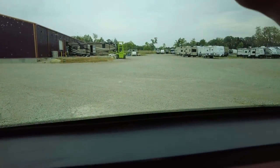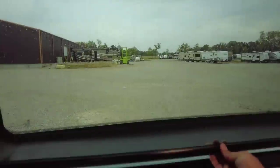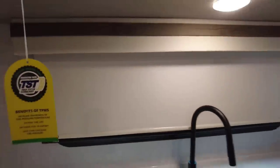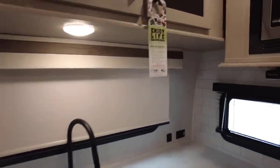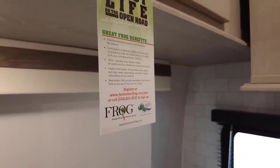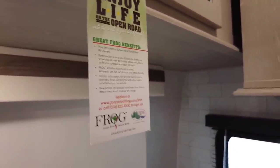Of course, tire pressure monitoring sensors. Look out the front of your automotive grade front windshield. Got a nice little MCD UV blocking shade and then a blackout shade. Of course, LED tap lights throughout. When you buy a Forest River RV, you become a Frog owner, and they got all kinds of really cool benefits and events and stuff at their facility up in Indiana.